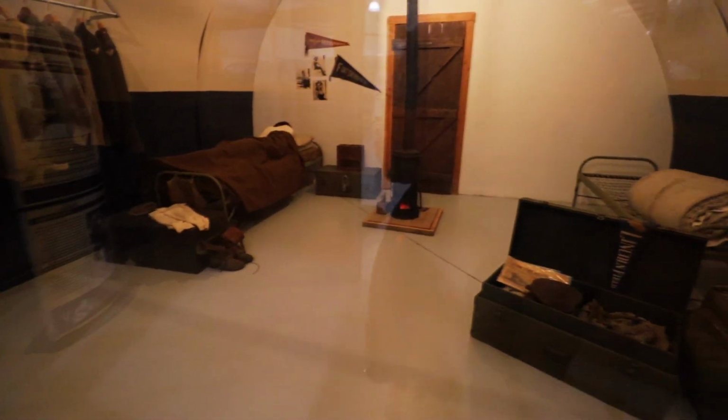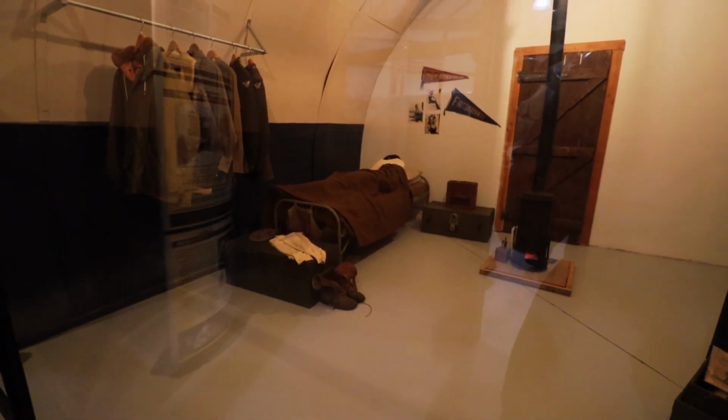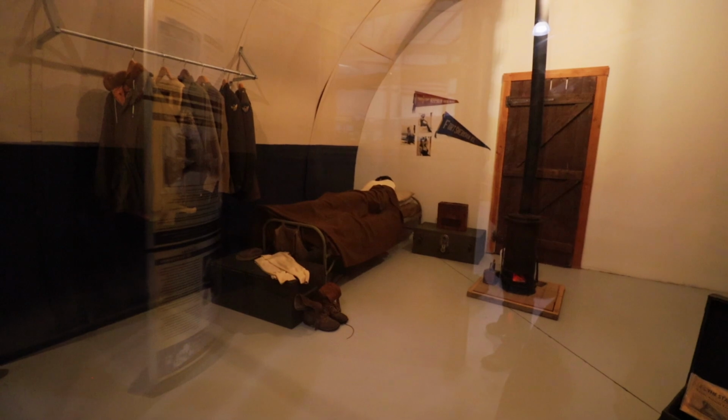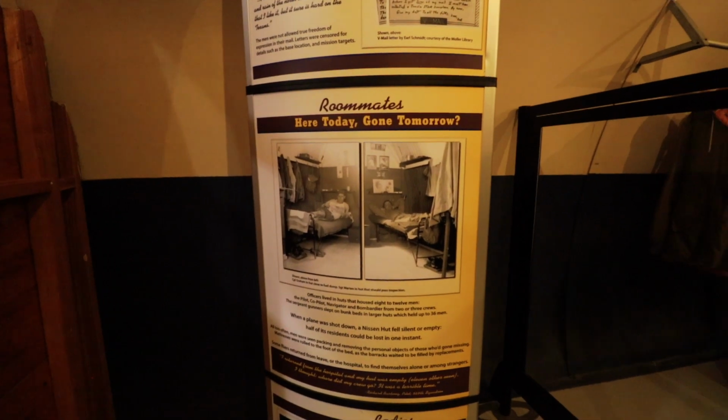So whenever they were more set up, it would have looked more like this side over here, where individuals would have been able to mark their space, have individual items like radios, or even a few pin-up poster kind of things. Now, here we learn a little bit more about what it would have been like here.